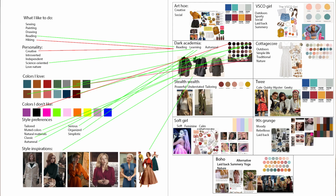Now moving on to the dark academia aesthetic, and as you guys can see, there are a lot of lines here. In terms of personality and stuff I like to do, there are some matches and some mismatches. I like learning and reading and all that stuff. My love for being out in nature and more creative streak, I feel like could be a mismatch. In terms of colors that I love, there are a lot of matches. In terms of style preferences, there are a lot of keywords that check the box. And also when it comes to style inspirations, I feel like these also fit with the dark academia aesthetic. So as you guys can see, the dark academia one is a big match.